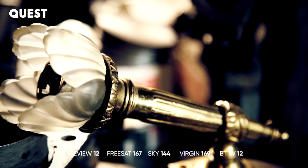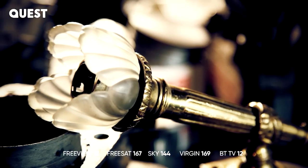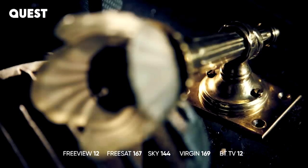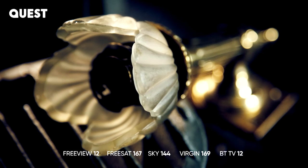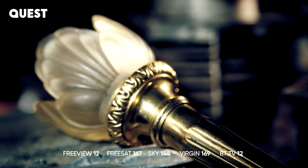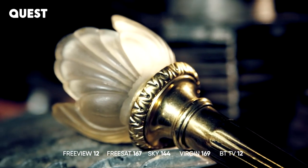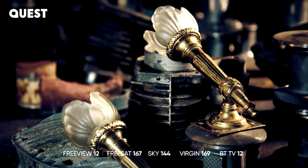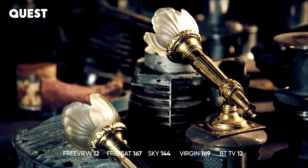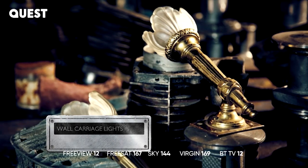This pair of late Edwardian wall-mounted carriage lights, cast in brass, boast ornate cut glass cups in the manner of French glassmaker René Lalique. Once used to illuminate luxury railway carriages of the Pullman Car Company, these relics of steam's golden age could be worth around £350.